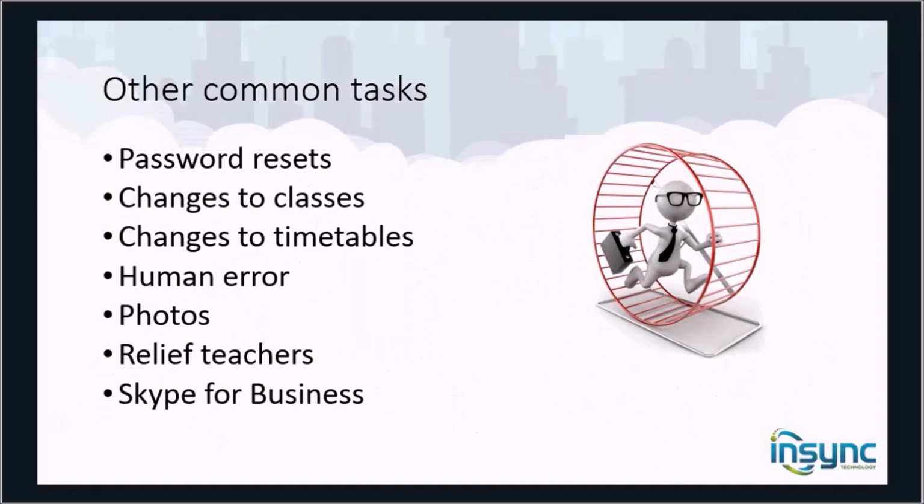So what other common tasks do we see in schools that can be solved by what we're about to show you is password resets. If you've got a help desk or a service desk that's constantly getting tickets about, I need to reset my password, I don't know what it is, and that could be staff, and that could be students as well. We've also got changes to classes.